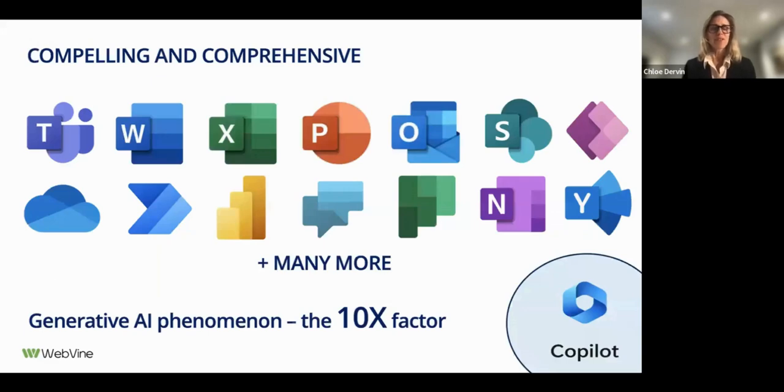And the platform is very comprehensive and very compelling. You can see a couple of the icons there that you're very familiar with. And there is just so much in the offering. And there's this phenomenon called the generative AI phenomenon, which is making each of these apps even more powerful. So with the upcoming addition of generative AI with Microsoft's Copilot capabilities, each of these apps will have their own Copilot capability.